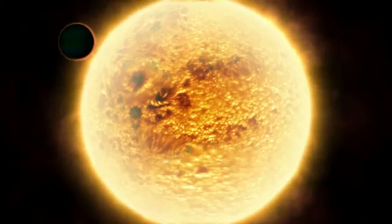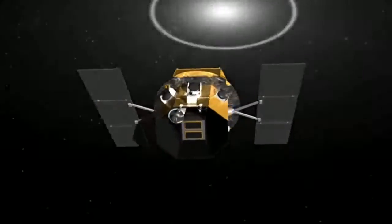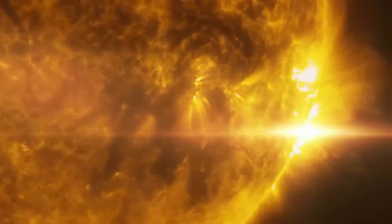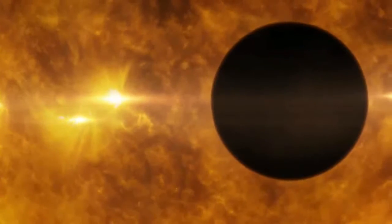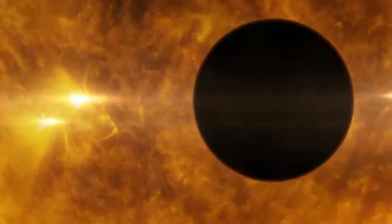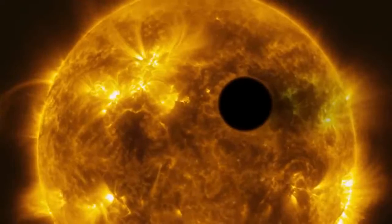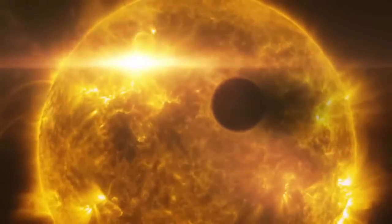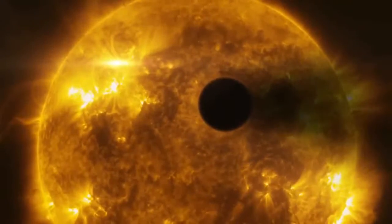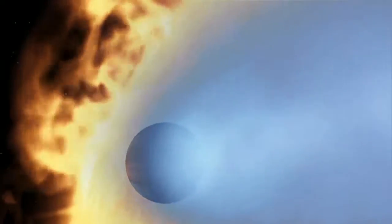Just before it could take a second look, the Swift satellite detected a huge flare coming from the surface of the star with powerful atmosphere-frying X-rays. When the planet slid into view a few hours later, the changes were startling. Where astronomers had seen a slumbering planet before, now they saw an atmosphere furiously boiling away. In a dramatic plume of gas, the planet was losing at least 1,000 tons of gas from its atmosphere every second.